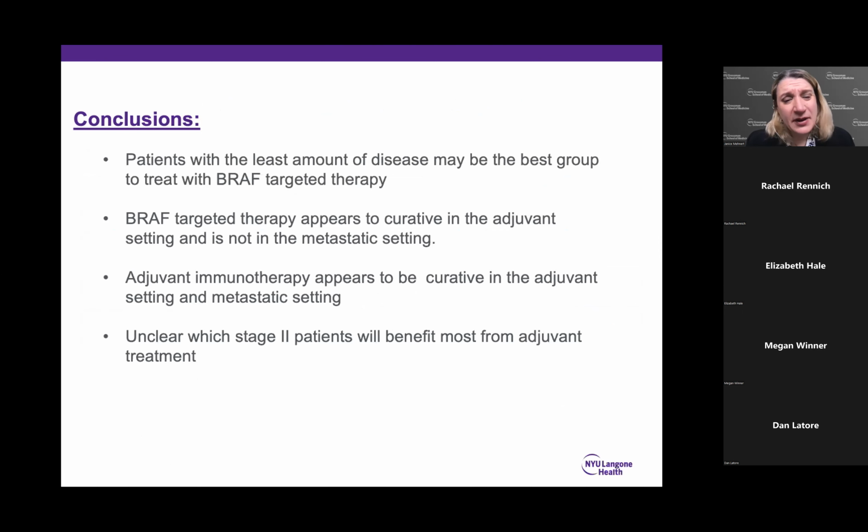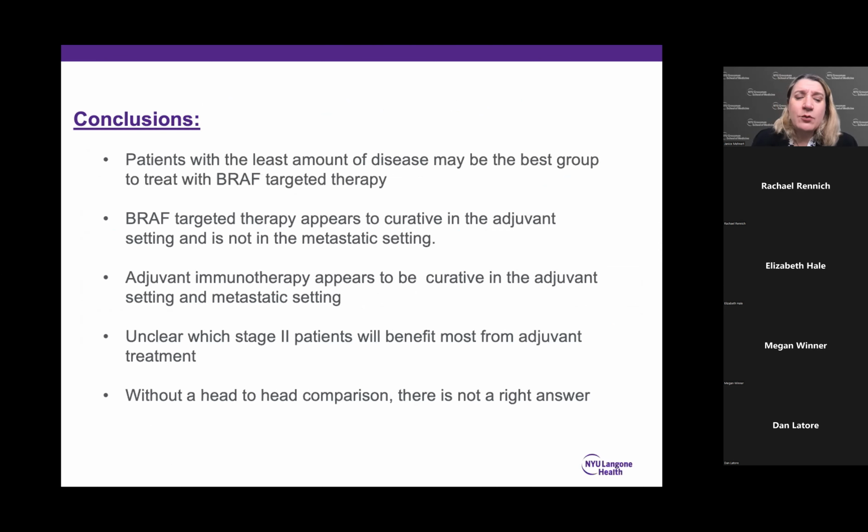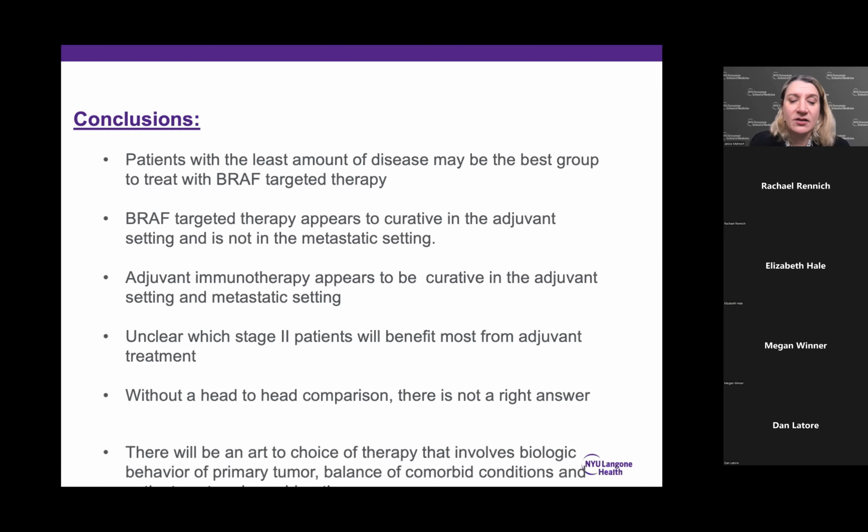And we need some better biomarkers that can tell us this up front. Finally, we need more head-to-head comparisons with these treatment approaches. We have a lot of trials that we're forced to compare to each other after the trial's done. Not ideal. And so I think that begs the question that there's still really a lot of room for clinical research in the treatment of melanoma.